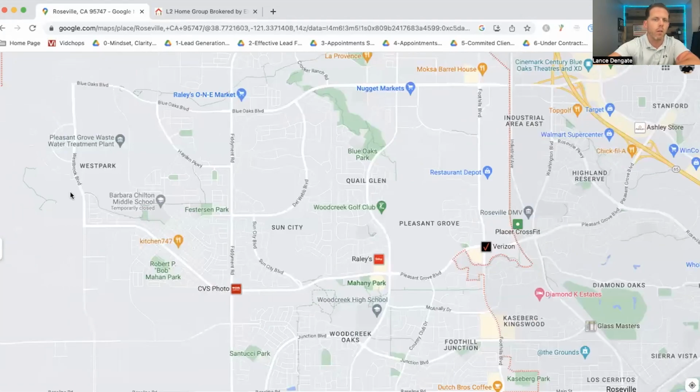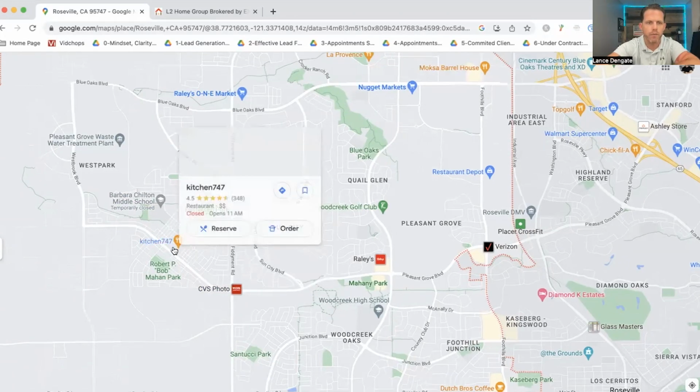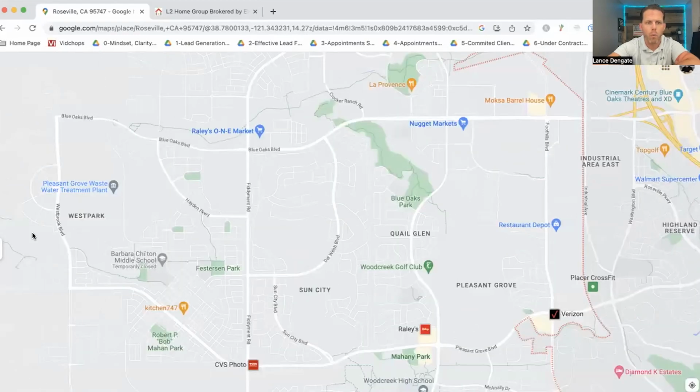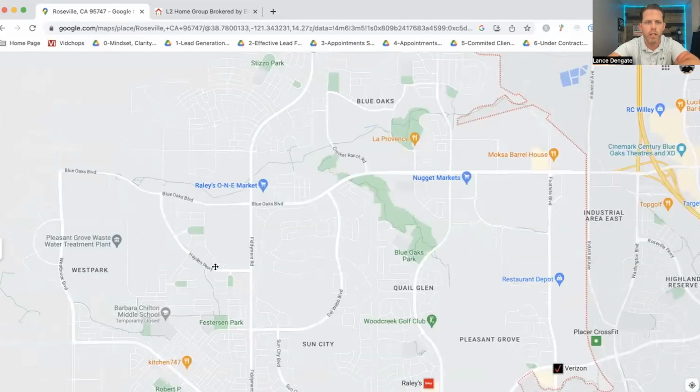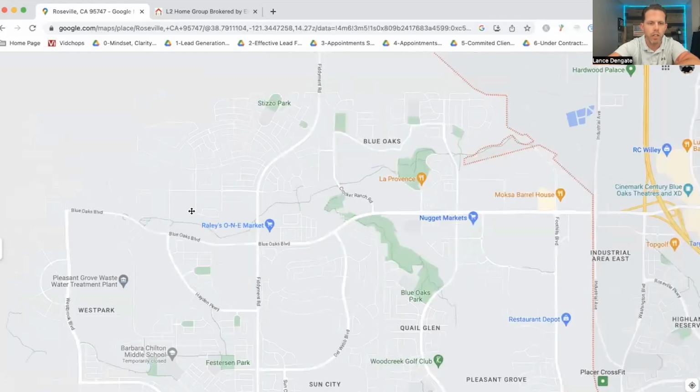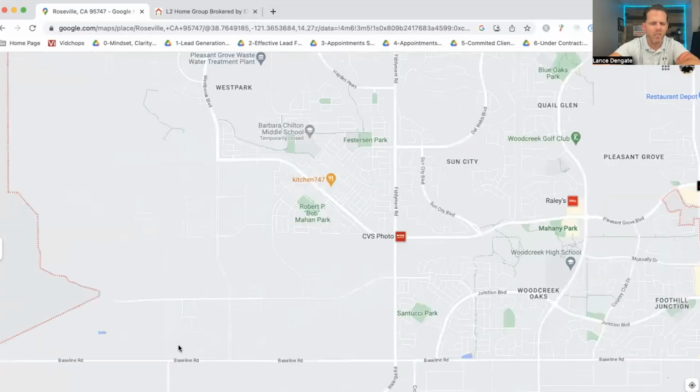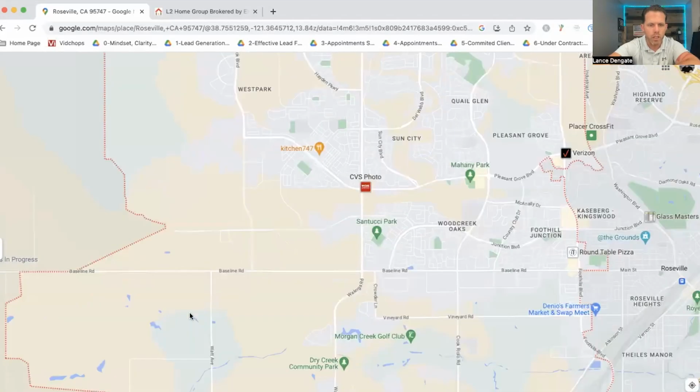And then really everything west of Fiddyment is going to be a part of your new construction. So West Park is going to start this whole section. West Park is going to go all the way out here till about Westbrook, and then north of Blue Oaks, you're going to have a new development called Winding Creek. Really south of Pleasant Grove towards Baseline is going to be a new community called Sierra Vista. Now, West Roseville also comes all the way down here to PFE, and this is going to be that borderline of Sacramento County.